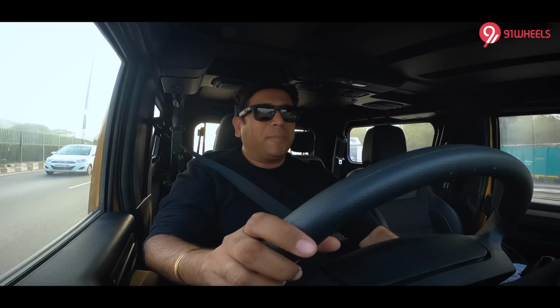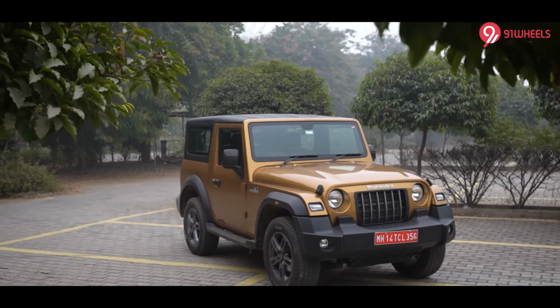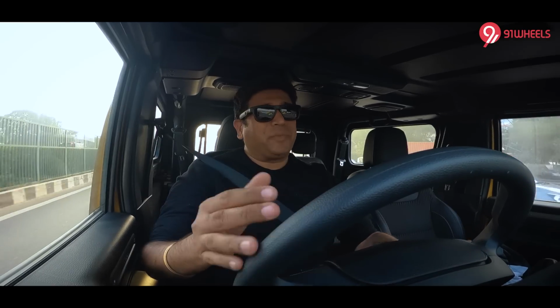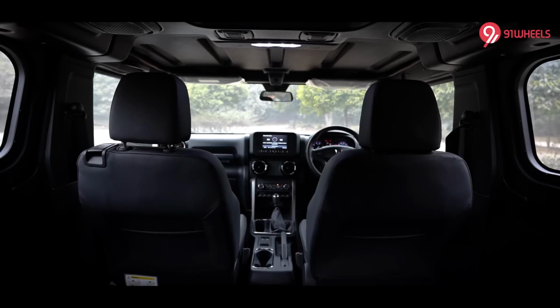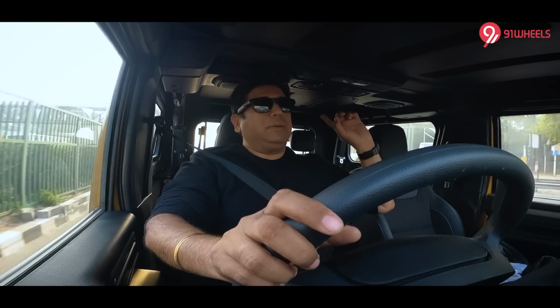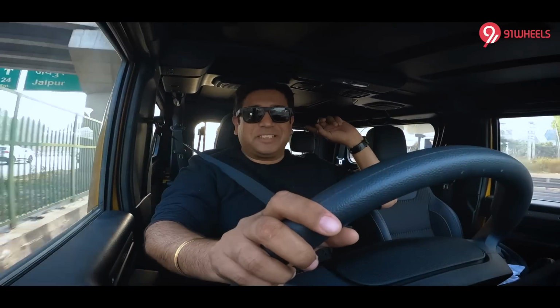Remember, there are two versions to pick, the top end LX and the AX option. As of today, pricing is not out, but yeah, we do know the features. So in the LX, pretty sorted, your touchscreen infotainment system, cruise control, climate control, and the positioning of the speakers is pretty good for both the front passengers and the rear passengers as well.